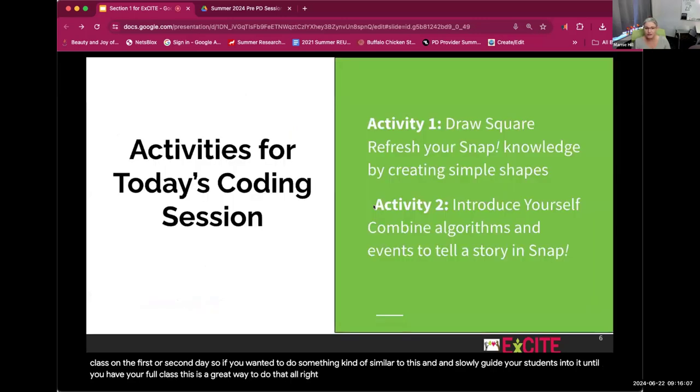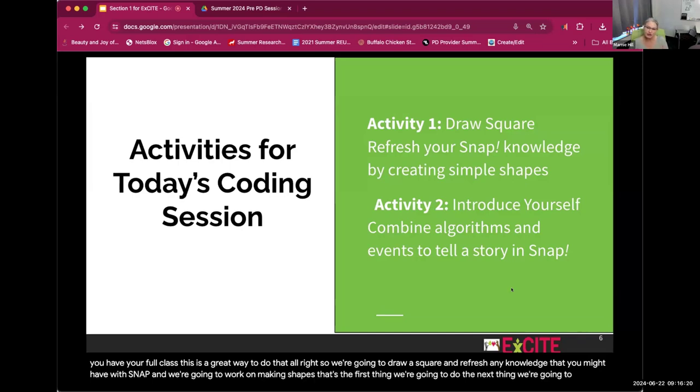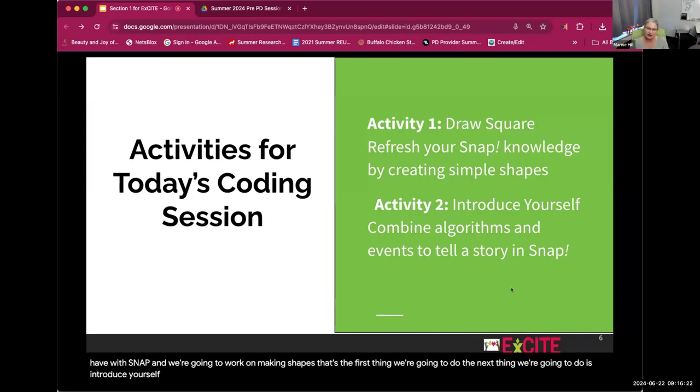All right, so we're going to draw a square and refresh any knowledge that you might have with Snap, and we're going to work on making shapes. That's the first thing we're going to do. The next thing we're going to do is introducing yourself. You're going to make some algorithms, and you're going to set some events together, and they're going to tell a story in Snap. So those are the things that we're going to work on in this first section before we come to a break.